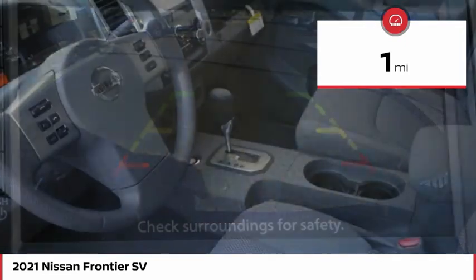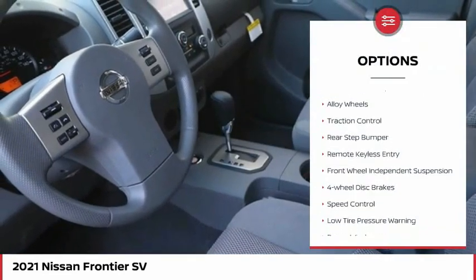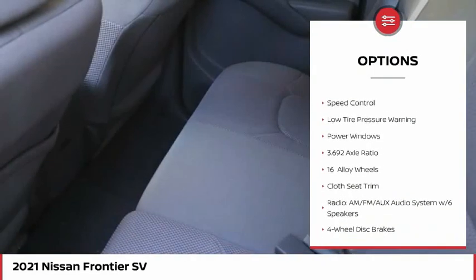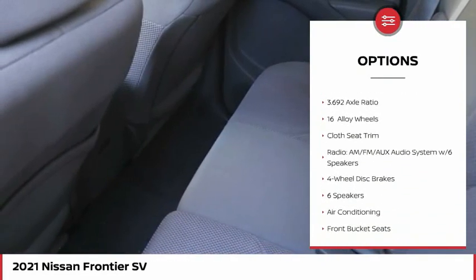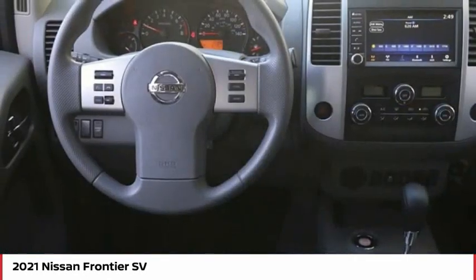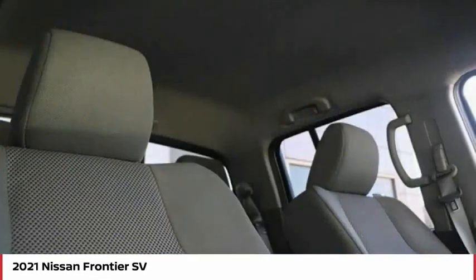Here are some of this vehicle's great options: electronic stability control, alloy wheels, traction control, rear step bumper, remote keyless entry, front wheel independent suspension, 4-wheel disc brakes, speed control, low tire pressure warning, power windows.